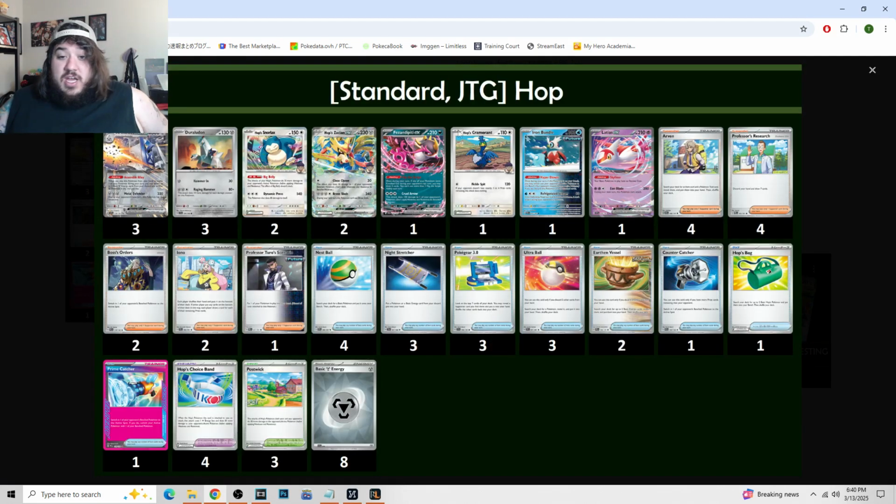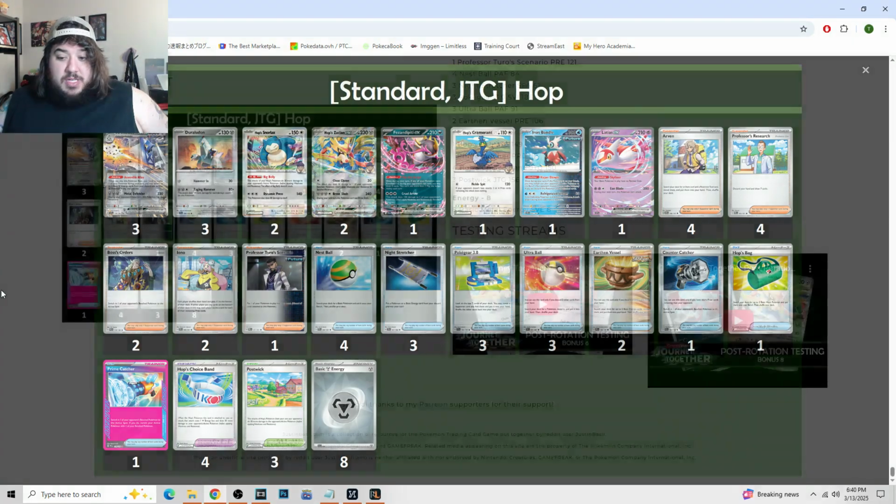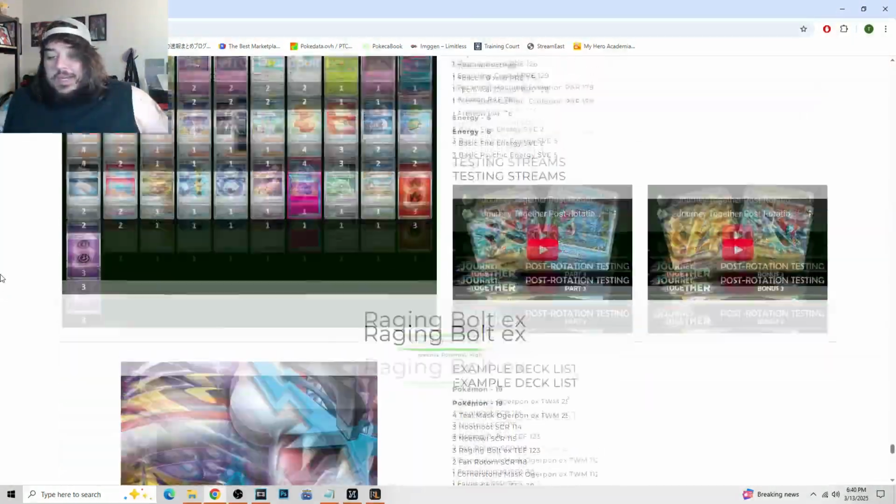Yo, here's the Hop deck, with the Archaludon and stuff. And then Hop's Zacian. Oh, it's still the Kramer. We're spitting, dude. We are spitting. 4 Choice Band, 3, yeah, so we're going heavy Hop's Zacian. That's pretty cool. That's pretty neat. So that's how you power your guy up. So, yeah, there you go.